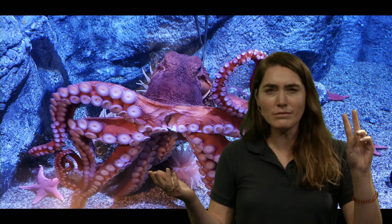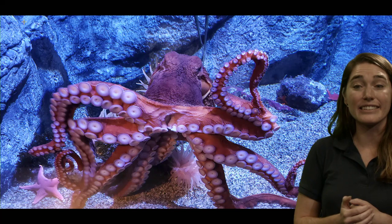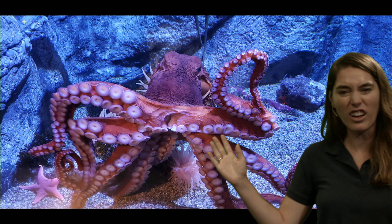Now, Cora is asking a question. Are octopus arms and legs sticky? Great question, Cora. So maybe we can take a look at that picture of those arms again and talk a little bit about those. Now, octopus are known for having how many arms? 2? 10? No, 8 arms, of course. And that is where they get their name from. Octo means 8.